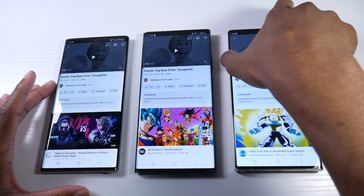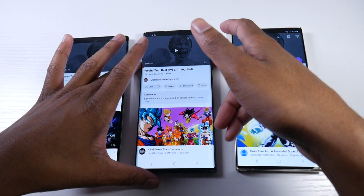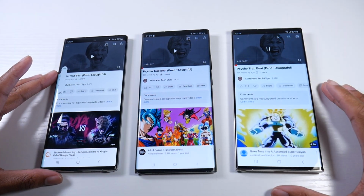Now Samsung made a pretty big improvement with the stereo speakers, especially on the S23 Ultra, considering the S22 Ultra speakers were not that good. So let's go ahead and hear them all side by side.